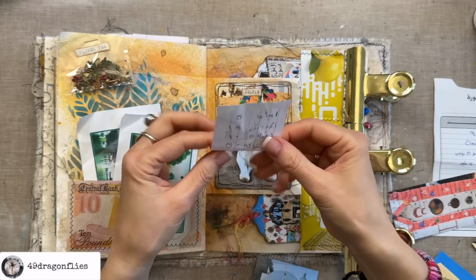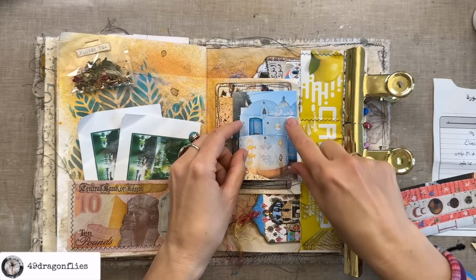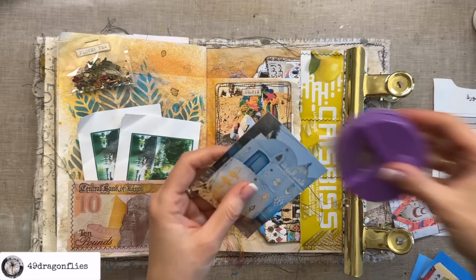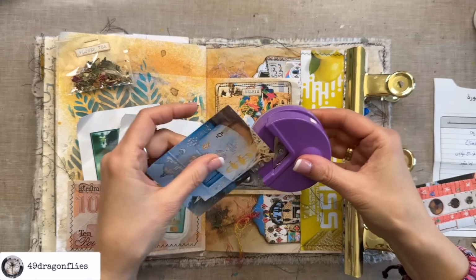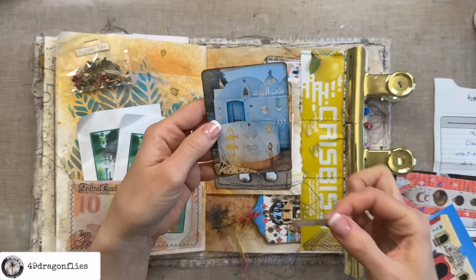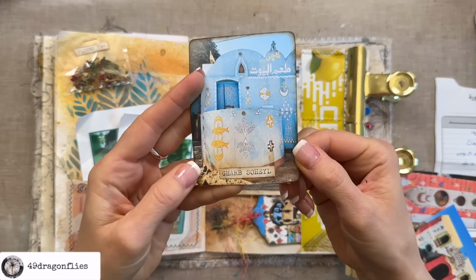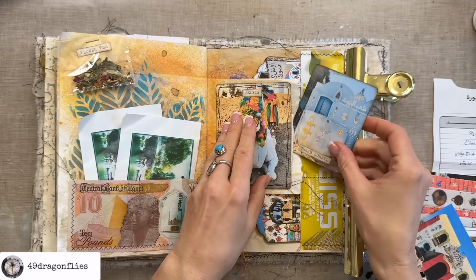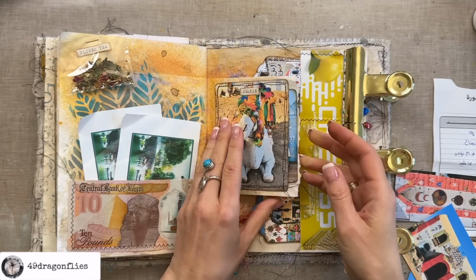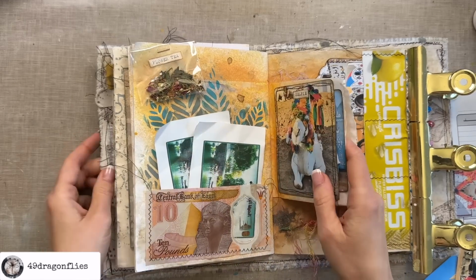I could put this cute receipt in this pocket, maybe along with this one. Yeah, that should fit. So I'll ink up those edges as well. Actually, I'll also round the corners. And then I can add the name of that town here because there's no way I'm going to remember that. And that can go here as well. I can add some journaling on the back. And then, of course, we still have this back side, and we also have space in here.